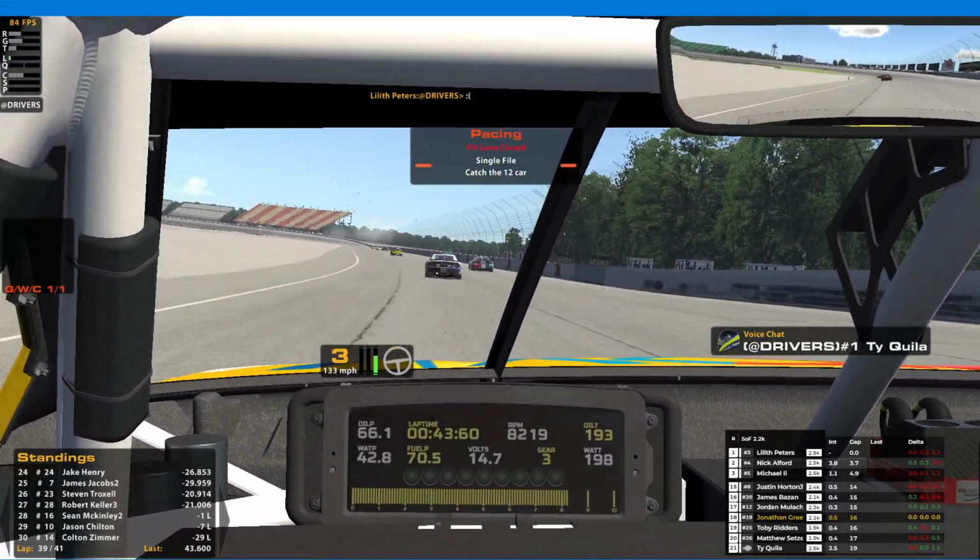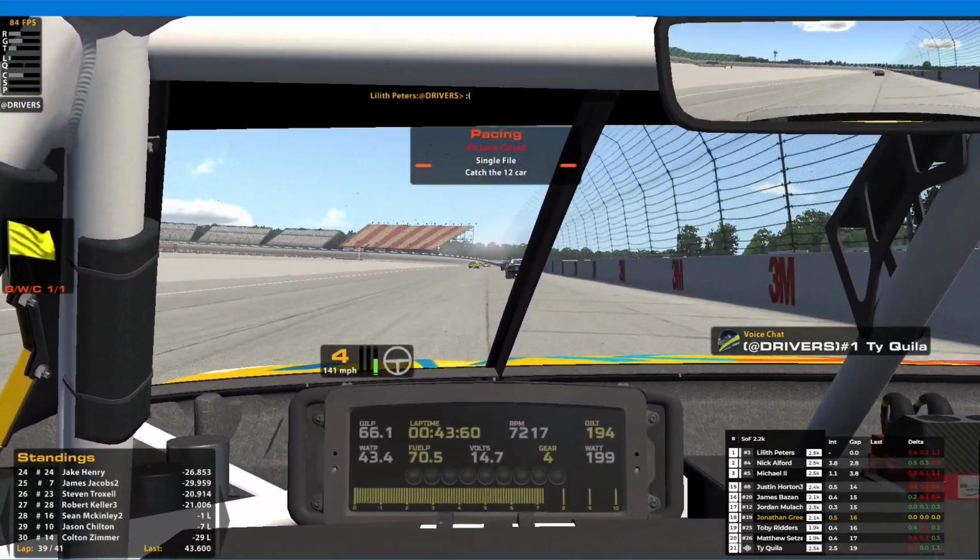Pace car is out. Pits are closed. Pace car is out. Line up single file behind car number 12.